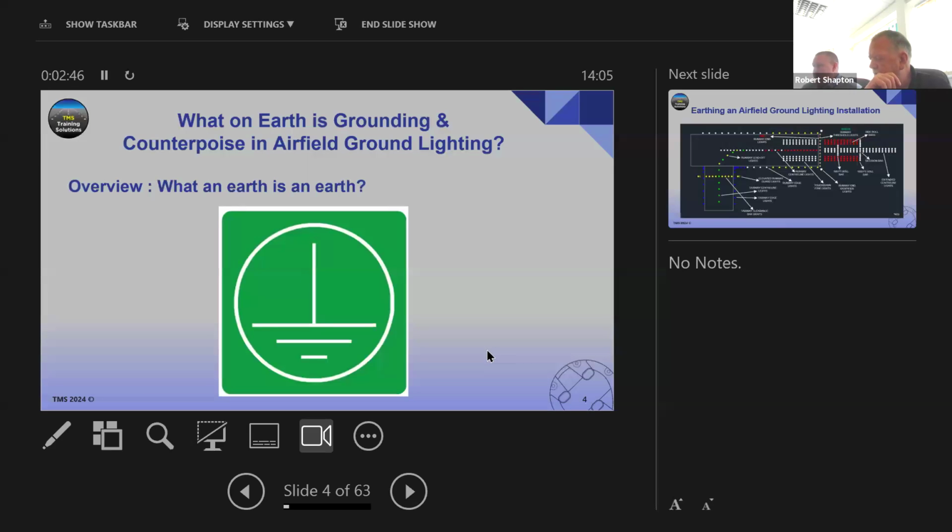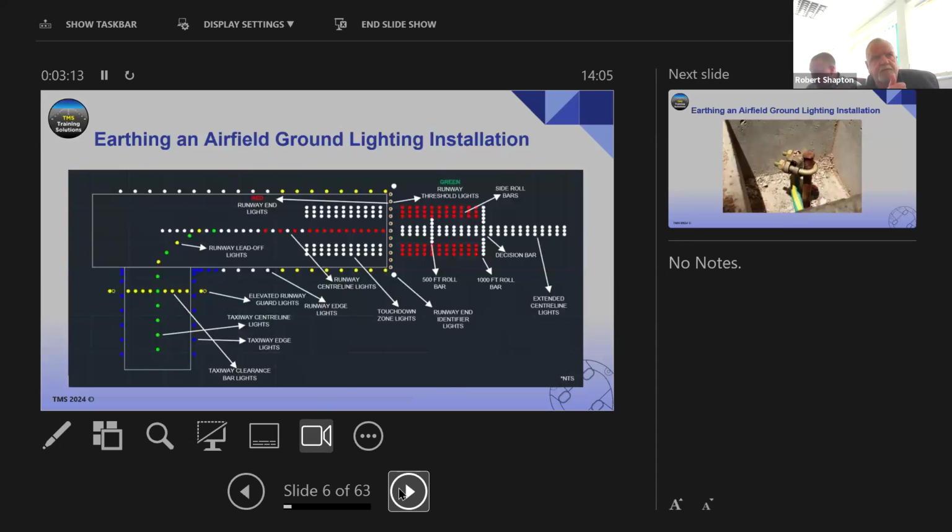So what is an earth? Well, essentially an earth is the conductive mass of Earth whose electrical potential at any point is eventually taken as zero. It is also used as a reference point for voltage and the fault path for electrical fault current. So let's have a look at the earthing on airfields.